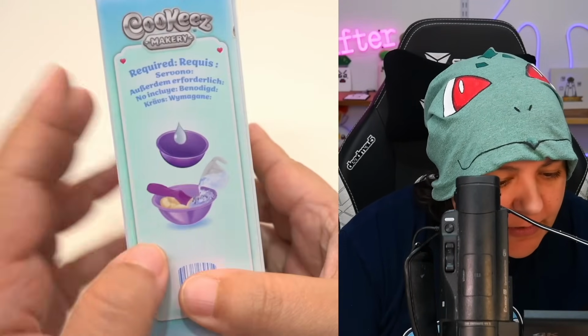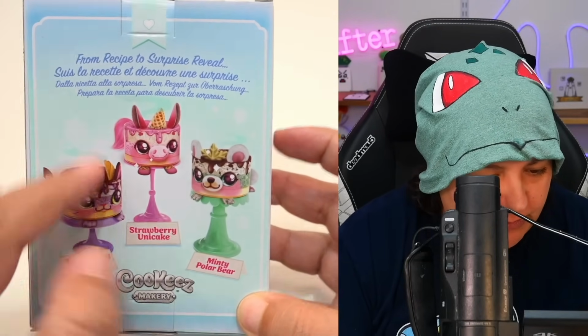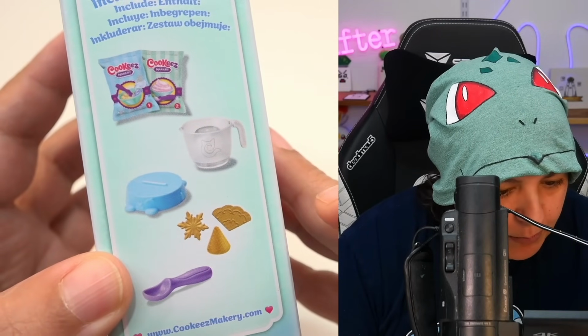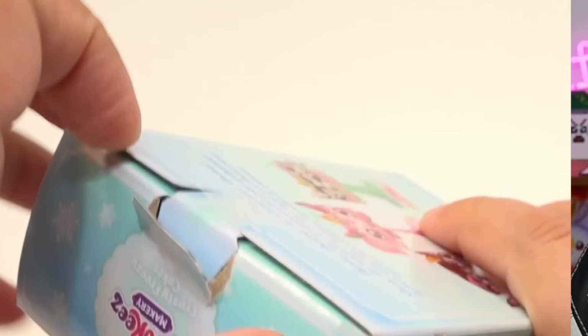Oh, it looks like we're gonna need water. Okay, we're gonna go pick up some water. And then recipes to surprise reveal. So we can get any of these cute little ones. And it says includes, so all of these things, including a mold. So maybe the mold's going to tell us what character we're getting, so I'm not sure. All right, let's open. Why do I break boxes?